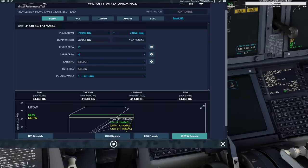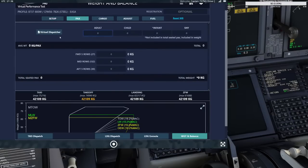So, catering. We have a winter catering on board with nil duty free. Let's see, 167 passengers. So we'll take it straight from here. No clue how they're seated. Let's just make something up, really. 25, 100, and 30, and then we need another 22. Is that right? No, that's not right.